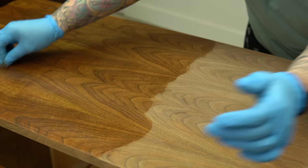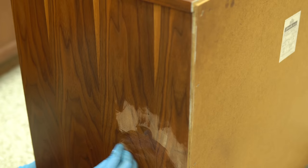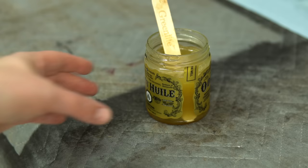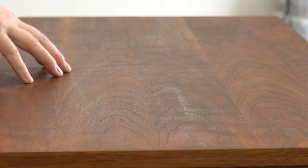It's really important when you're applying Odie's oil that after you get it all on, you let it sit for a little bit and then you come in and you wipe it all off. And actually, I have now finished putting my Odie's oil on and you can see how very little I've used on this entire piece. So you can see as I'm pulling my fingers across here, this has been sitting overnight. Now, normally you'd only let it sit for maybe a couple hours at the most.